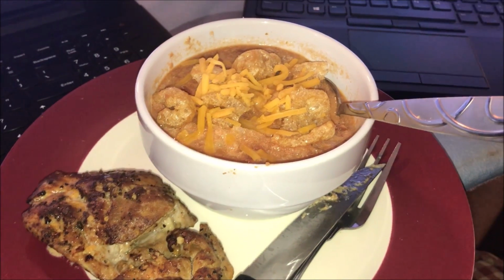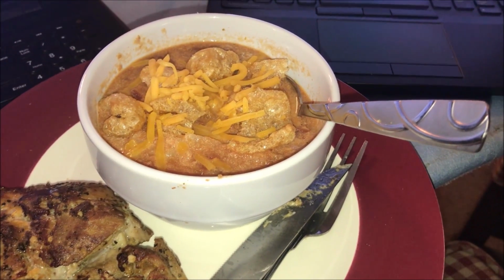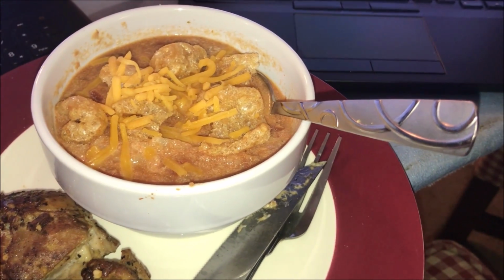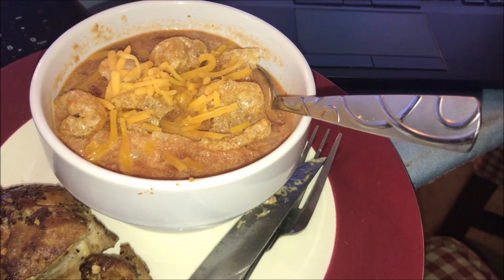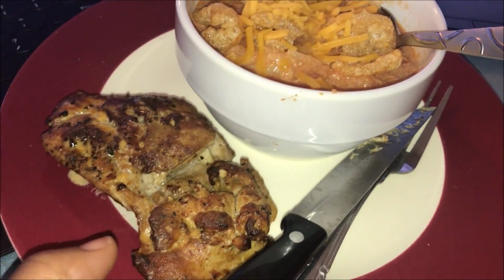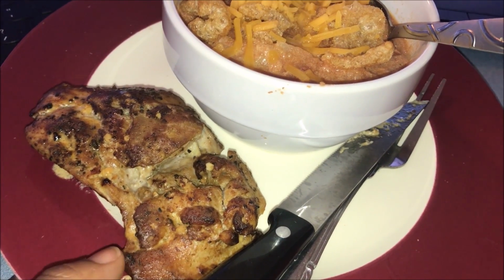Alright, everybody, so here is what's for dinner. We are having chili, and in the chili we are having some pork rinds and some cheddar cheese on top. So that is a chili. And then we're also having a chicken thigh. This is an Asiago cheese chicken thigh.